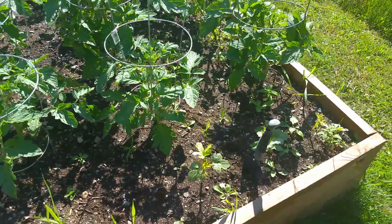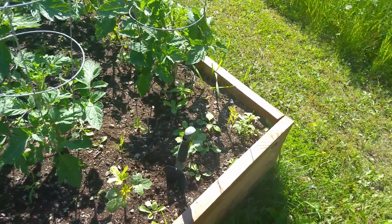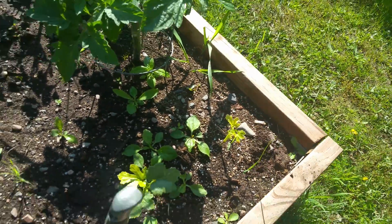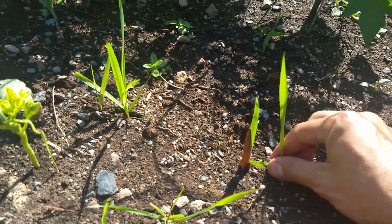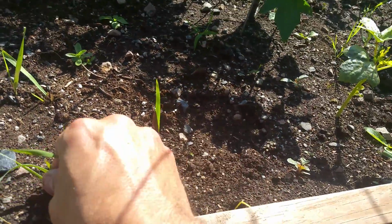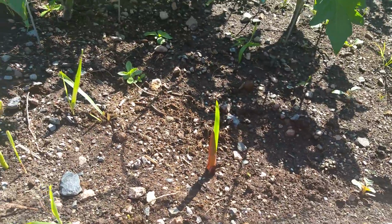The okra, yeah, I'm just gonna leave it be, but it's just kind of a sad state. I did plant a gladiolus right here, so we'll see what happens with that one.